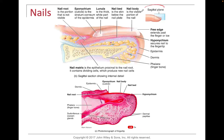So here we're looking at the finger. This is the finger. We're looking at this section. So here's the free edge of the nail. Now we move back. Here's the nail body, which is nice and pink. Okay. And we move further posterior. There's the lunula. That's the white part. Then we move back to the cuticle, which is stratum corneum. And then we move back to the nail root.